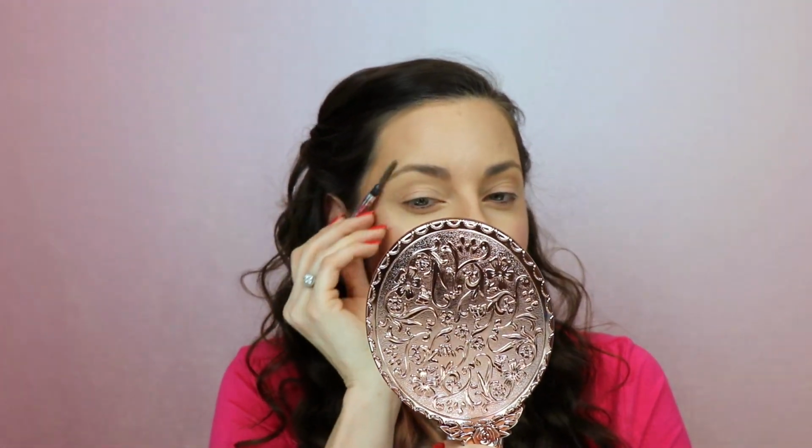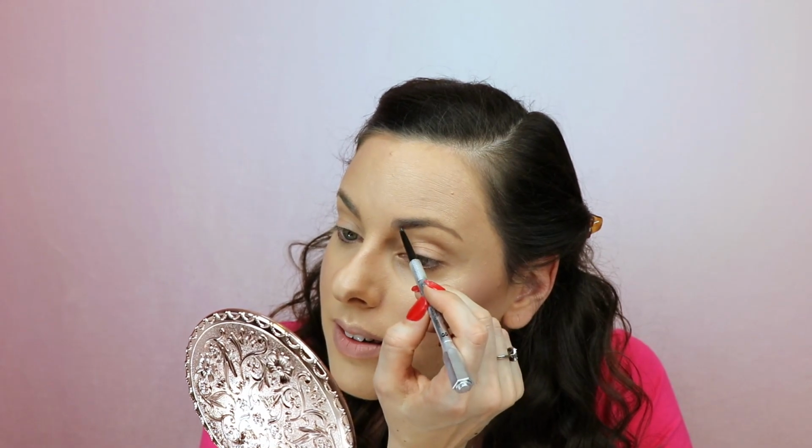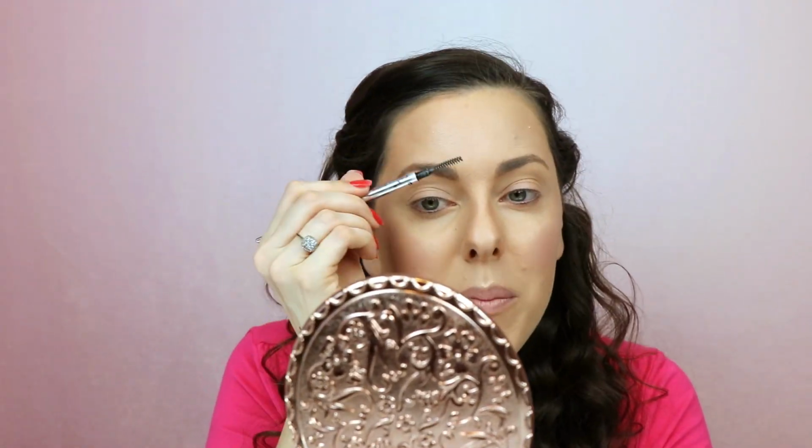And so I'll just start by spoolieing up my eyebrows here. That's probably not a verb, like spoolieing up. I don't think that's a thing. I think I meant comb them up. That's what I probably meant. Now that I've got my brows just kind of filled in a little bit, I'm gonna go ahead and go back in and disperse the product just a bit.